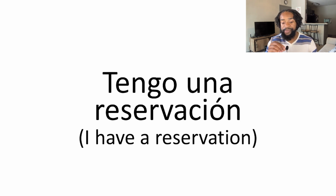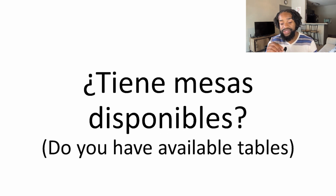Maybe you are coming into this restaurant with a reservation. So if you did, you would say tengo una reservación. Tengo una reservación means I have a reservation. So if you didn't already have a reservation, then you would want to ask, ¿Tiene mesas disponibles? ¿Tiene mesas disponibles? means do you have available tables?